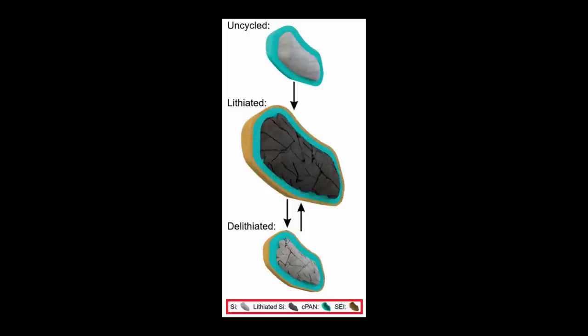During the first cycle, the protective SEI layer forms over the CPAN, shown in light brown. The CPAN takes all the mechanical stress, and the SEI layer remains mostly undisturbed. Because of this, the SEI layer doesn't need to completely reform itself each cycle. And because it doesn't need to reform itself, it doesn't use up lithium from the electrolyte solution. Let's take a look at how this CPAN coating would be manufactured.